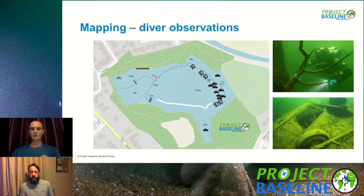So you can see there that there's a shallow bit to the left-hand side and it gets deeper in the middle. There's actually an old road to the right-hand side, and I think that's how we've ended up with so many cars in at that side of the pool.